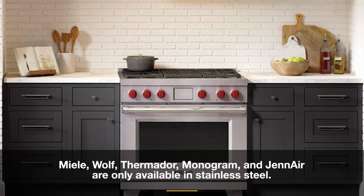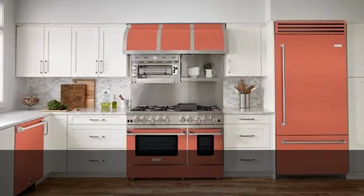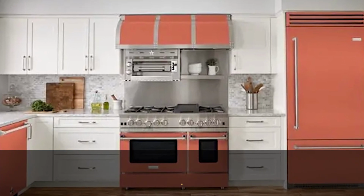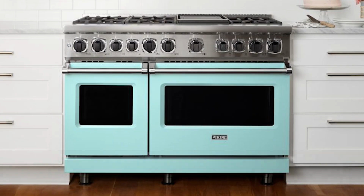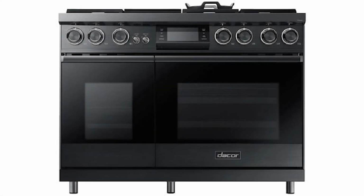Most Pro ranges come in stainless steel only, like Miele, Wolf, Thermador, Monogram, and Jenn-Air. Blue Star, however, has 1,000 assorted colors and 10 trim styles. La Cornue can be customized too, with 50 colors and available trim options. Both companies will allow you to customize to your specific paint color as well. Viking has 16 colors and brass trim options, and Decor has a black finish.